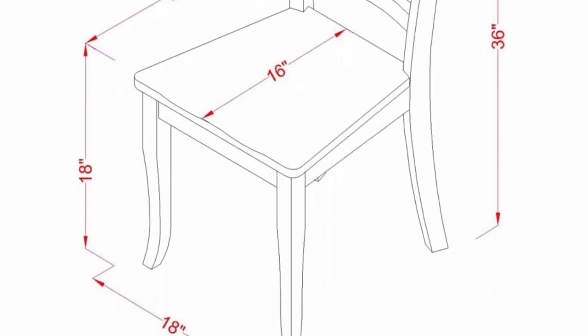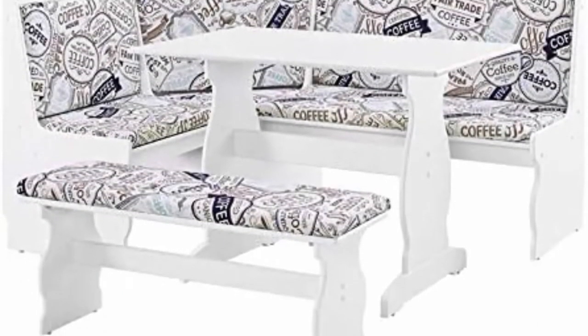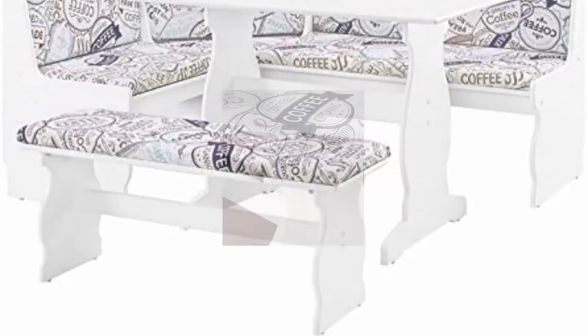Top 6. Riverbay patio, conversation kitchen, breakfast corner, nook, table, booth, bench, dining set, in white, crafted from pine, MDF, foam, and fabric, coffee pattern, 100% polyester upholstery, white finish, includes corner unit, table, and bench, perfect for small spaces.